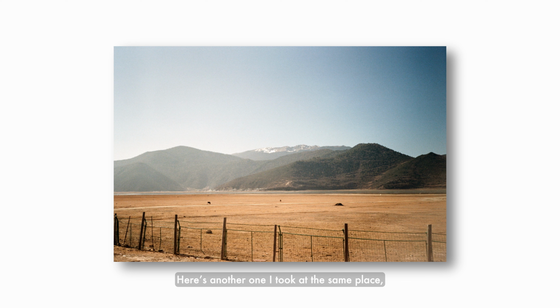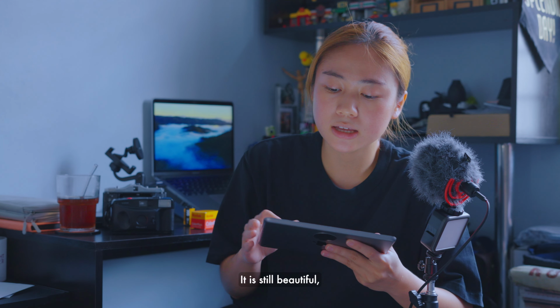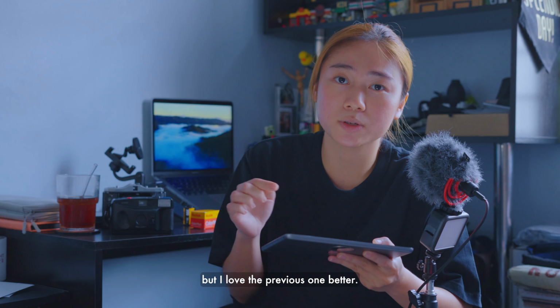Here's another one I took at the same place, but this one is without the human subject, more about the landscape itself. It is still beautiful, but I love the previous one better.